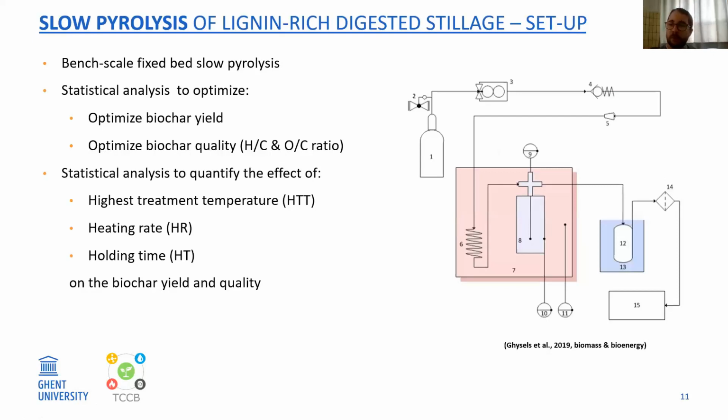It's fairly simple. It's like a small container in which you put your biomass. You heat up slowly with some heating rate. Once you reach your desired temperature, you keep it there for a certain holding time, and then your pyrolysis is stopped, and then you check your biochar.